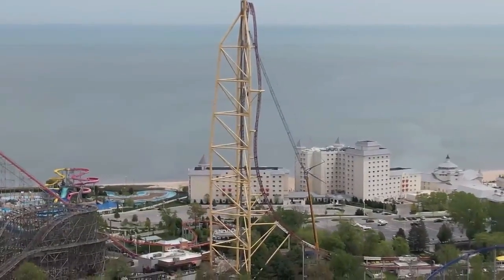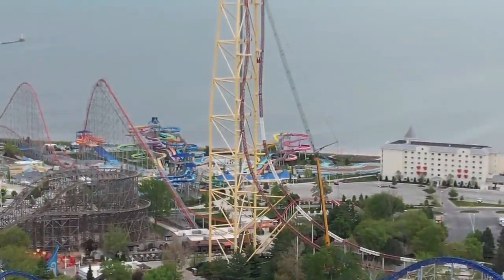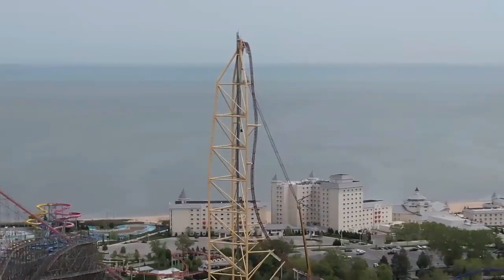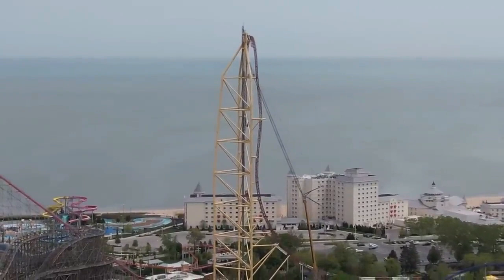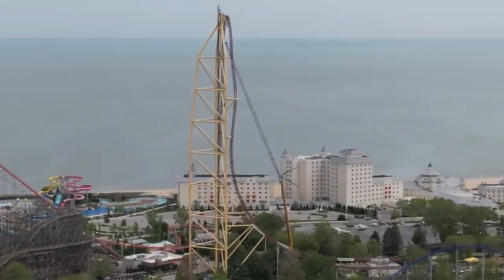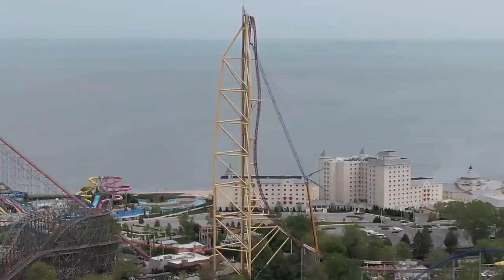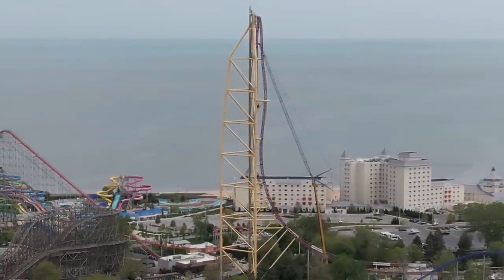Speaking of Intamin, I do think that Intamin will be the manufacturer for the reimagining. Now, there have been a lot of rumors that Zamperla might be involved, but I honestly don't think this is the case. Zamperla is a smaller company, and they haven't made anything close to as big as Dragster. And while Intamin and Cedar Fair don't have the best relationship, Intamin has changed a lot recently, and Intamin did make the original Top Thrill Dragster, so I think it would make the most sense to have them do the reimagining as well.